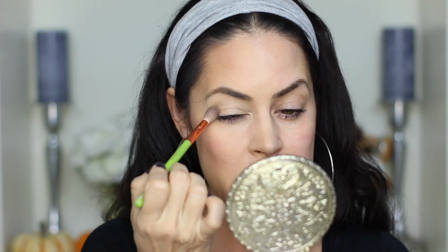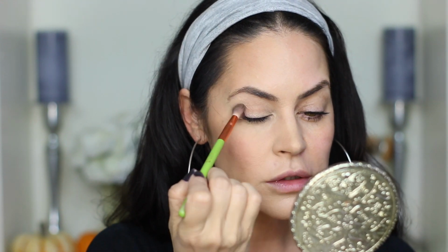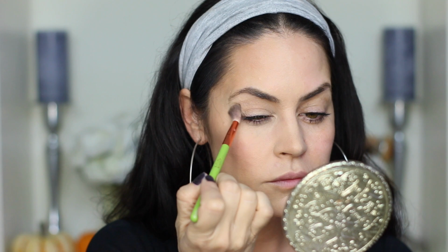My eyes, if I'm just running out the door, like if I need to get ready quickly and get out of here, and I just need an everyday look, more than 5 minutes, but not really more than 15. For my eye, I will simply take the bronzer that I used and I will pop that in the crease, just to give my eyes a little bit of definition. And of course I have to do, oh, I lost a piece of my bronzer.